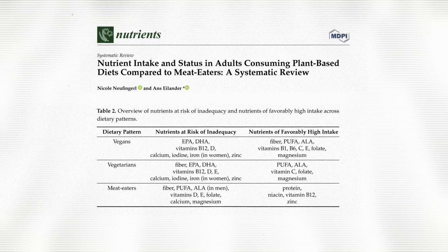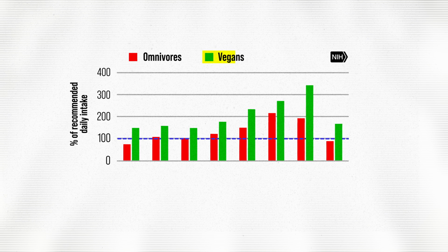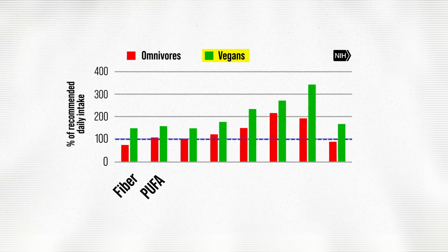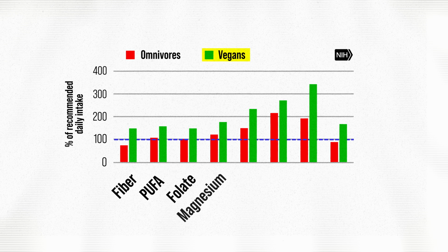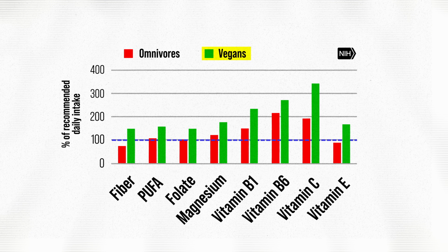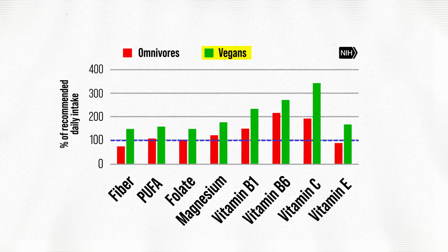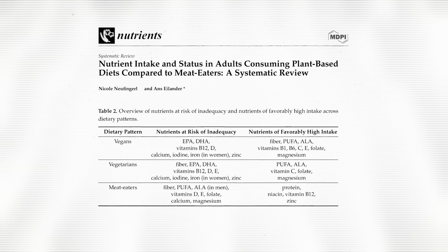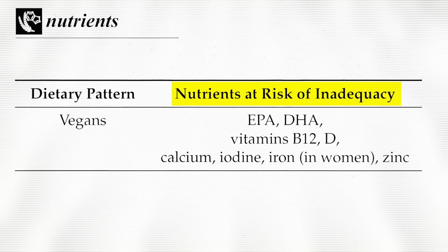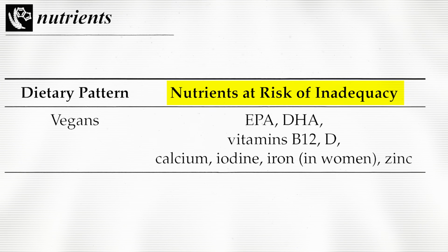A 2021 systematic review found that people who eat plant-based diets typically have higher intakes of fiber, polyunsaturated fatty acids, folate, magnesium, and vitamins B1, B6, C, and E, all nutrients critical for optimal health. However, while plant-based diets offer a powerful nutrient boost, some studies show that vegans may be more susceptible to deficiencies in key nutrients like vitamin B12, iodine, selenium, and zinc.